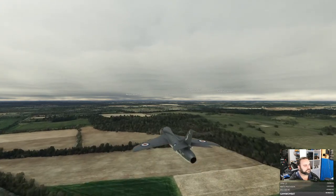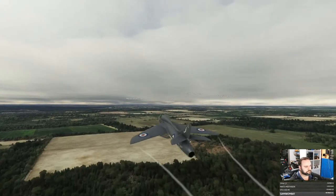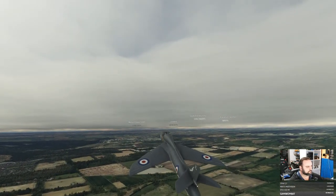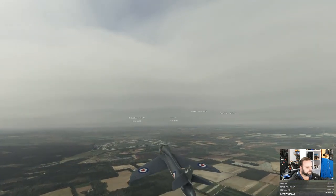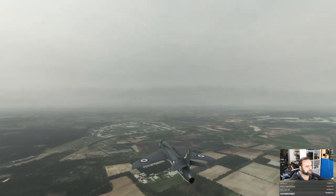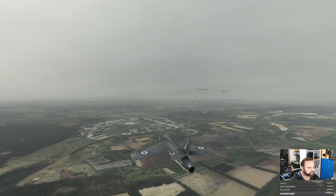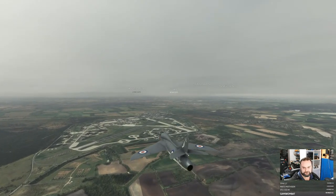All right, Lakenheath, here we come. Oop, cloud cover. Cloud cover's at 2,000 by the looks of it. Alright. Let's see where the flags are pointing on this one.